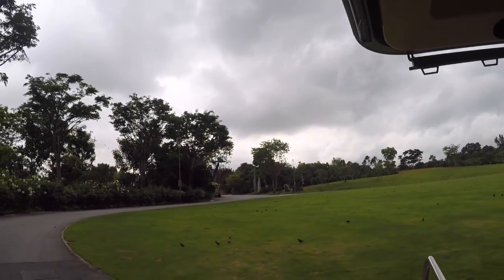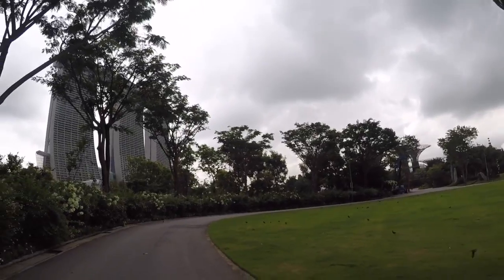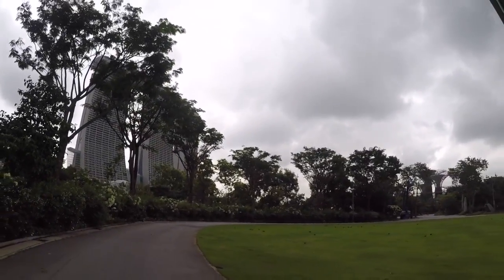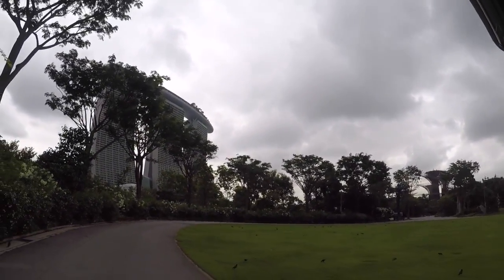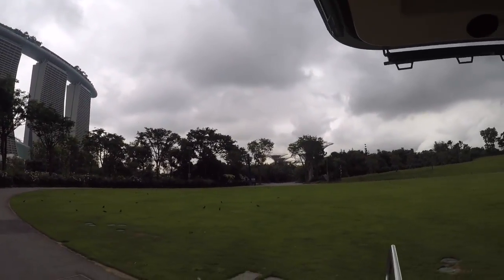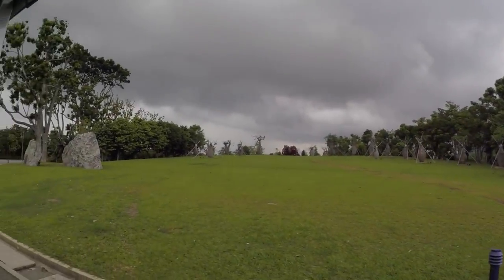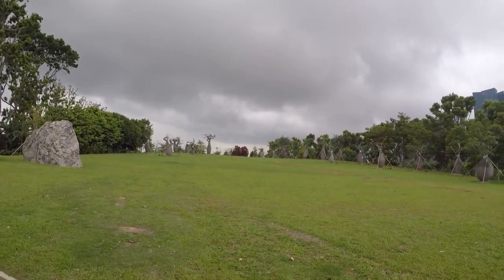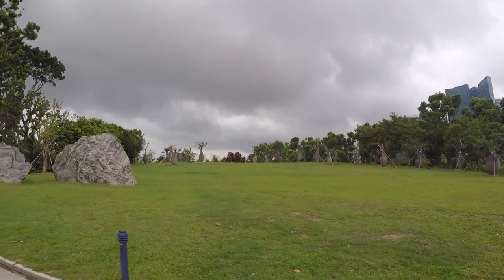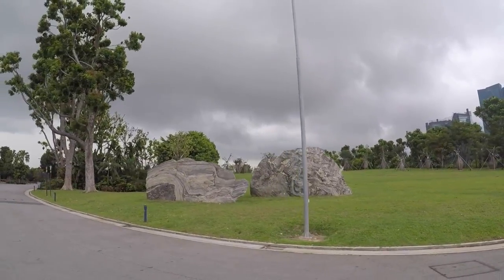On the right is the Dragonfly Lake, part of the sustainable water system of the gardens. Rainwater runoff is cleared by filter beds of semi-aquatic plants to your right. The water collected in the lakes is then used for irrigating all the plants around the gardens. After rain, the water is also returned to the Marina Reservoir, cleaner than when it first fell.